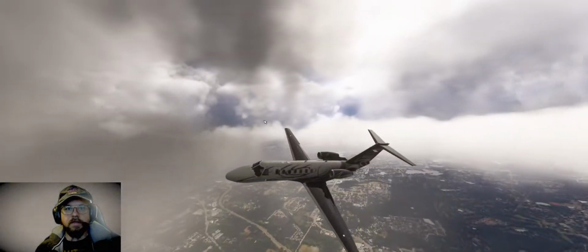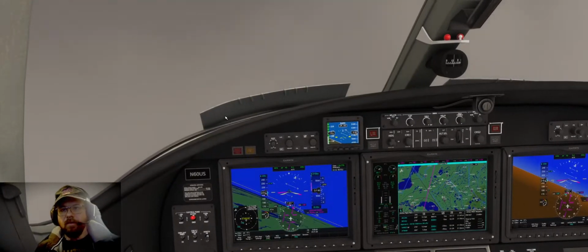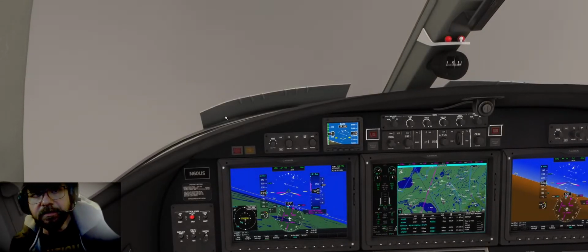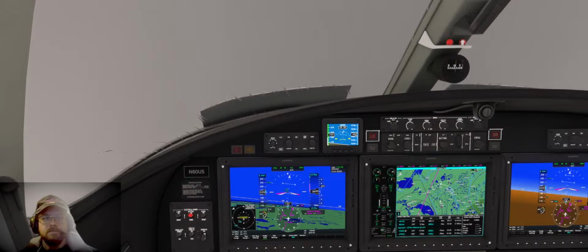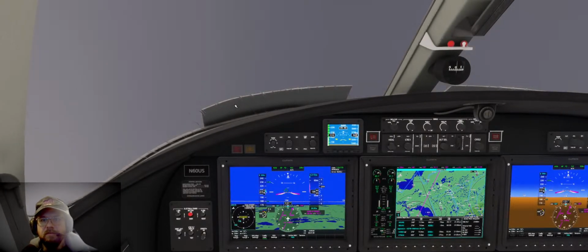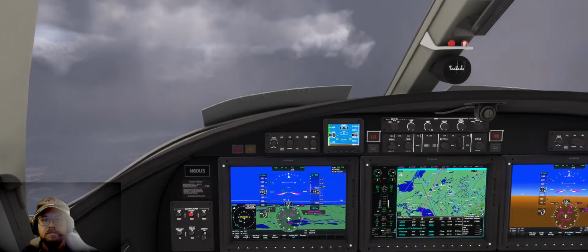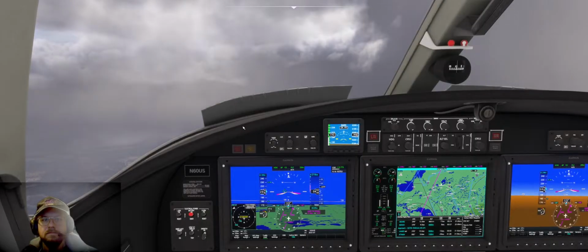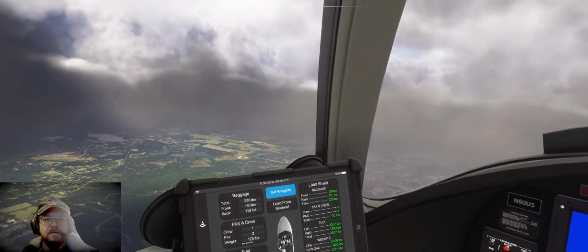It looks really good. The stall warning on takeoff was my issue. I pulled back too hard on the stick. Just nice gentle movement would have worked just fine. I don't know why I yanked back. Look at that.